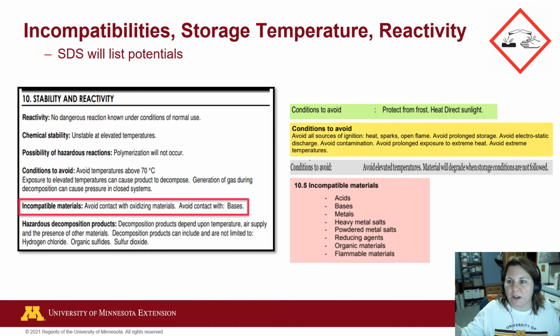Other conditions to avoid: protect from frost or heat or direct sunlight. A major player in storage is whether your containment unit is environmentally controlled. Are you leaving these out in the back of a truck, taking off on early mornings when the frost is still present, or are you leaving them out during the day, your jugs and containers in the back of your truck where they get direct sunlight or get really hot? These are going to break down your chemicals and make them less effective.